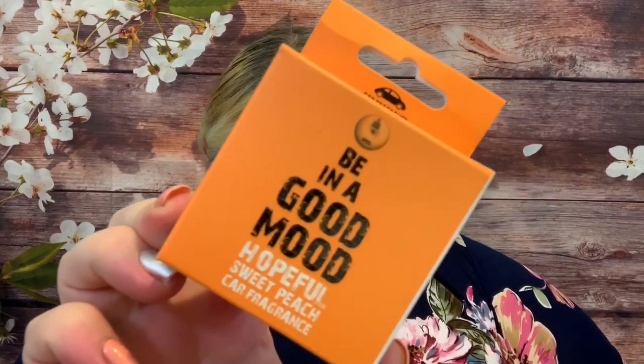All right, and then, what are you? Be in a good mood. Hopeful Sweet Peach Car Fragrance. Ooh. Yes, I'll be fine with my car smelling like peaches.